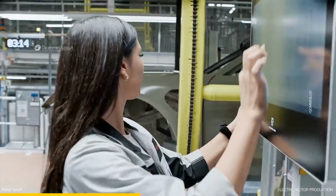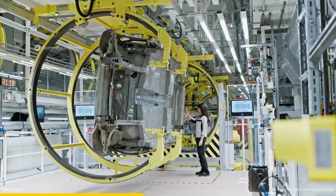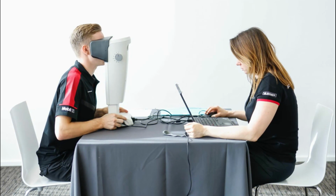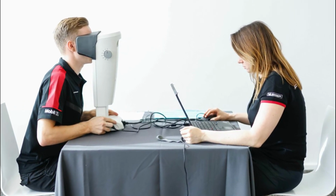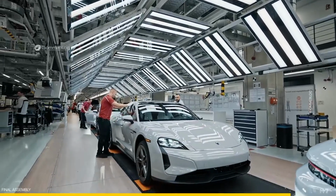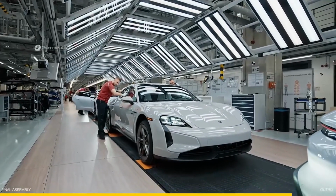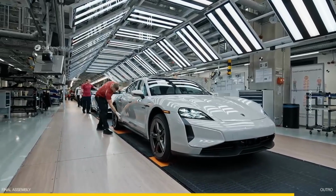Moreover, Porsche invests in the well-being and development of its employees. Ergonomic workstations, rotational tasks, and regular health assessments help maintain physical and mental stamina. Leadership training is available to foster future team leads and engineers, ensuring Porsche remains not just a car company, but a career destination. Ultimately, the Taycan is a product of both advanced technology and human touch.